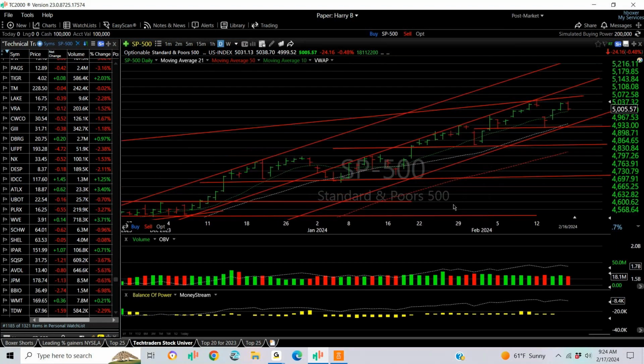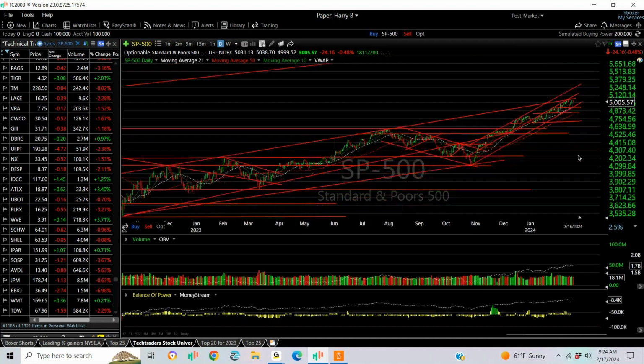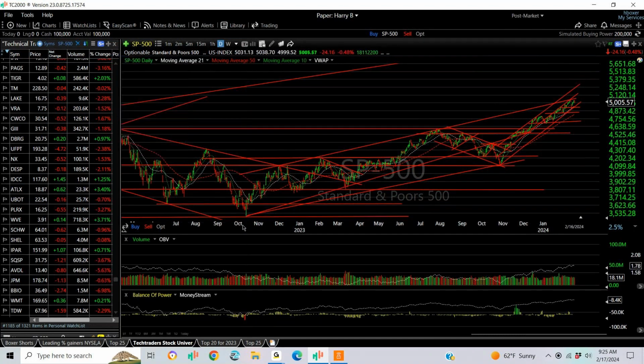But be sure that you know where the market's support and resistance are at this point, having long been long in the tooth. Take a look at the long-term year and a half pattern since October of '22, when they hit 3491. So from 3491, 1,500 points in the last year and a half, a little less than 100 points a month, pretty amazing.